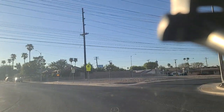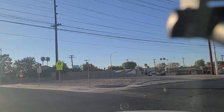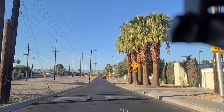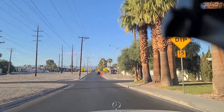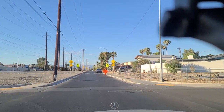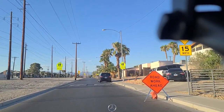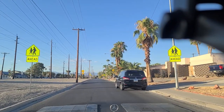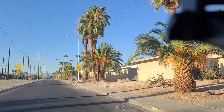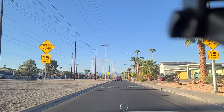This becomes, actually, I think we're gonna make a right here and go up Spencer. That was Twain there. And we got some speed bumps here. Electrical power poles here lining the street. I'm going to take a moment. All right, and we'll continue northbound here on Spencer, showing you all things Vegas.